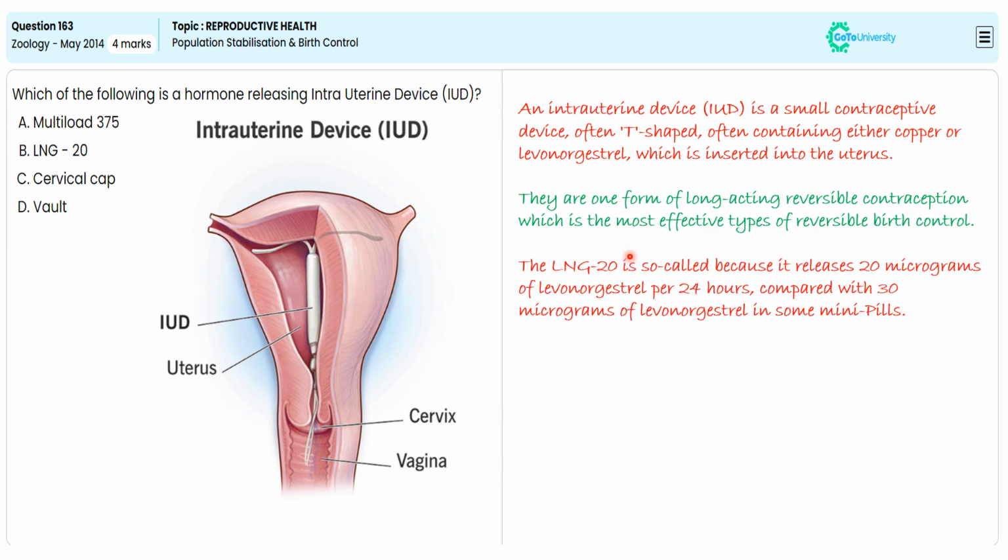With this specification, we are choosing option B as the correct answer to secure 4 marks, after avoiding options A, C and D.